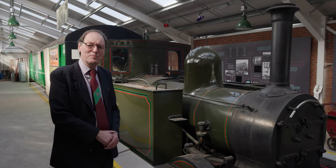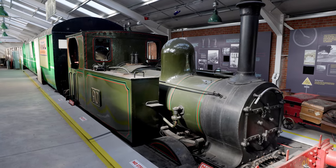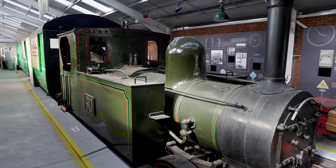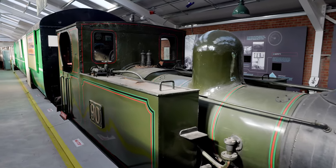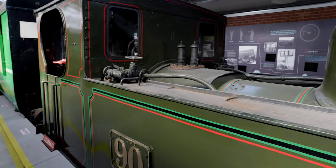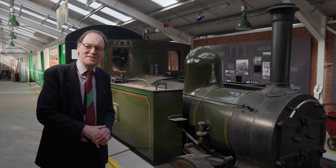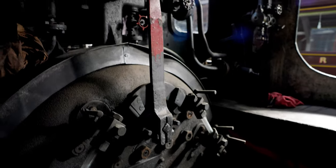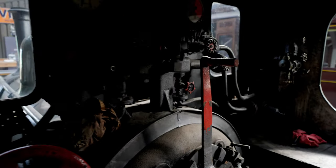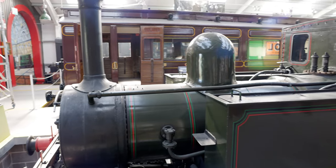Well, what we're looking at today is a very popular item for those that come into the gallery, and it's a steam locomotive. And the fact that it's in here gives you the opportunity to get up close to a steam engine. Now, this locomotive dates from 1875, and it is in working order, and that makes it probably one of the oldest locomotives in working order in Europe.